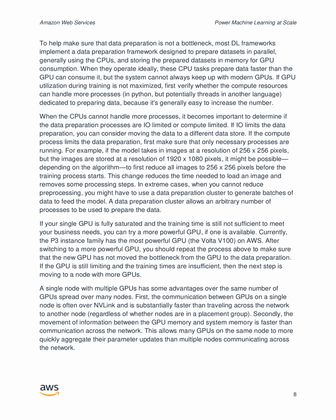If the compute process limits the data preparation, first make sure that only necessary processes are running. For example, if the model takes in images at a resolution of 256 by 256 pixels, but the images are stored at a resolution of 1920 by 1080 pixels, it might be possible, depending on the algorithm, to first reduce all images to 256 by 256 pixels before the training process starts. This change reduces the time needed to load an image and removes some processing steps. In extreme cases, when you cannot reduce pre-processing, you might have to use a data preparation cluster to generate batches of data to feed the model. A data preparation cluster allows an arbitrary number of processes to be used to prepare the data.